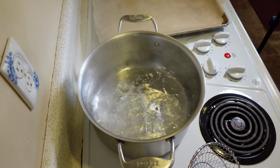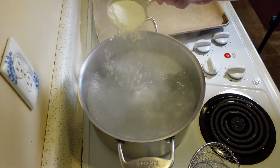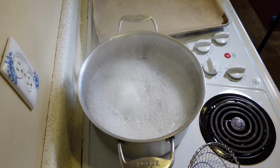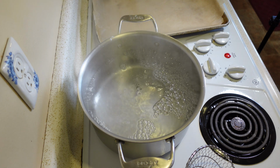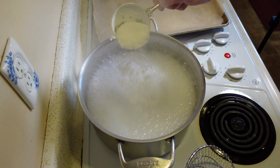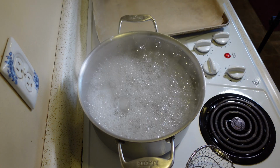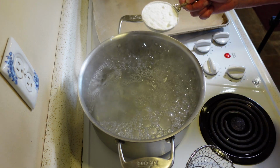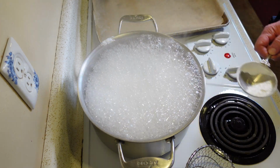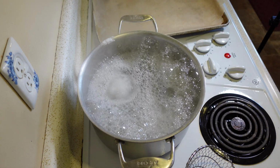Our water is boiling, so I had about 4 quarts. It's come down a tiny bit, so I'm going to end up putting in 1 cup of baking soda. Don't put it all in at once because you want to see how it rises, and you don't want to splash it all out of the pan, right? There we go. I might put in a bit more than a full cup, but see how it's getting kind of foamy up there? That's how I judge it and say, all right, there's enough in there. Oh, that's what happens when you put too much in at one time. There we go. It's kind of fun, isn't it?